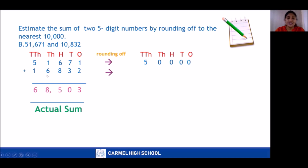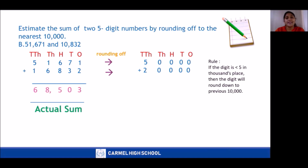So, see the digit in the thousand place. What is the digit in the thousand place? It is 6. When the digit is more than 5, then it will get rounded up to the next 10,000. What is the next 10,000? It will be 20,000. Clear?